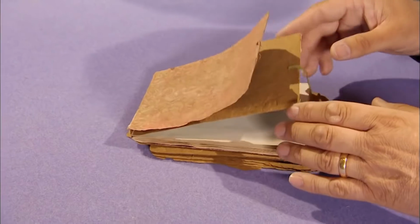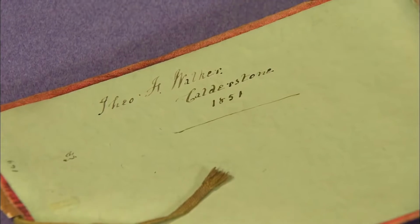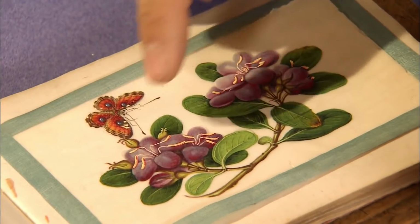Well, what have you bought here? Shall we have a little look? Shall we? Yes, it's quite deceptive. Well, it's very delicate, there's no doubt about that, so we're going to have to take a bit of time and caution on. Let's open this up. Well, straight away we can see it's an early bit, dated 1851. They're very sweet.